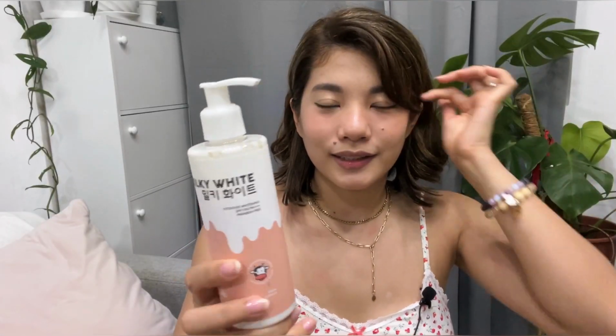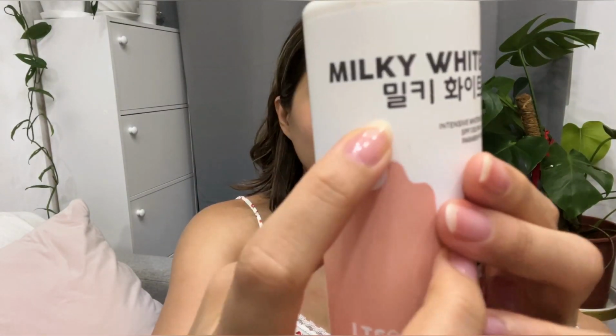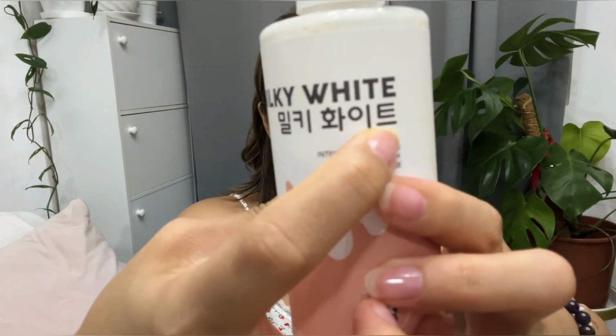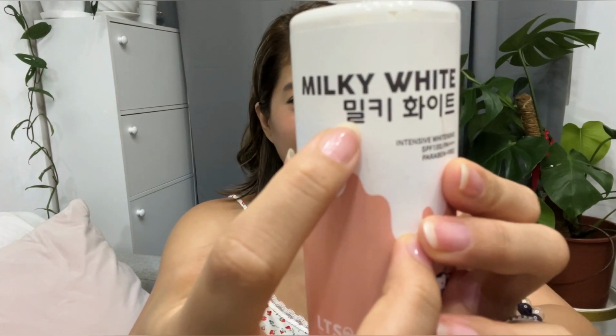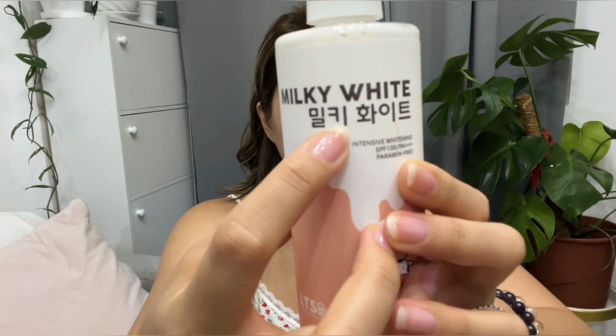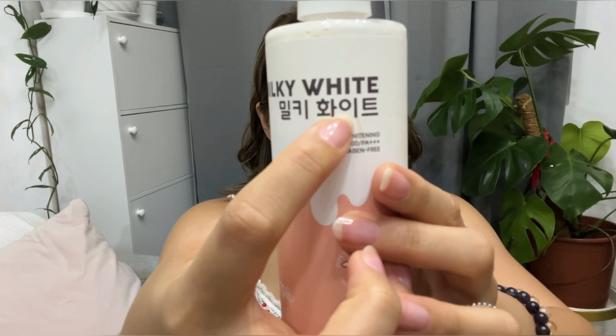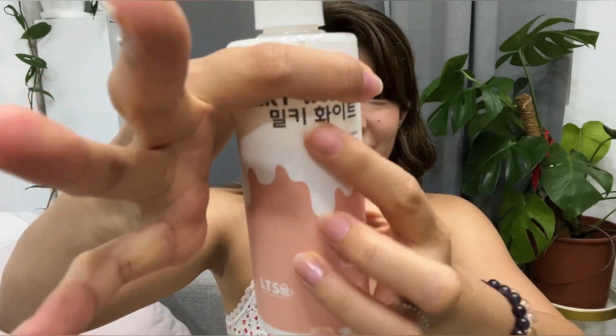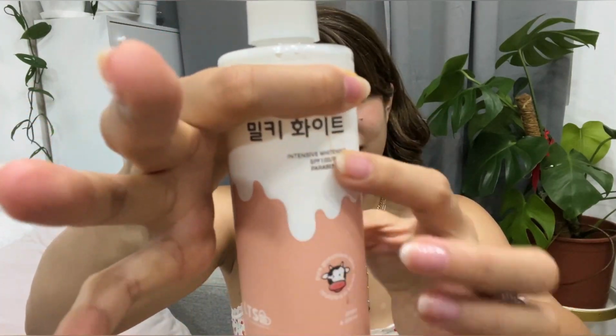So the Milky Way. Ayan. So it says here, Milky White. Ayan. So, even takpan nyo yan, I can still read it. So, nakakatuwa lang if you know how to read another language.